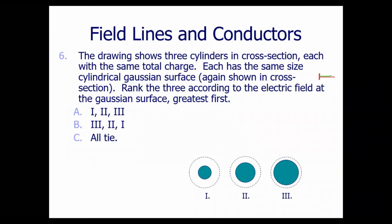They'll be pointing outwards. That is very good. The electric field lines will be pointing outwards. So now let us compare the flux that will be passing here, and the flux that will be passing here.